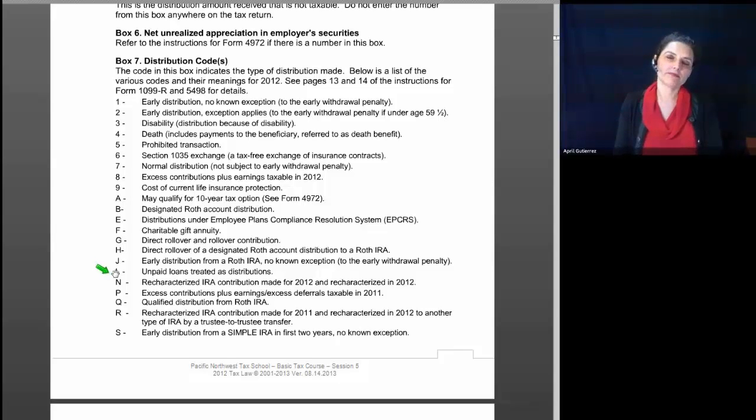Code L, I don't see this code terribly often, but it's an important code, and it's an easy code to remember. L stands for loan. And if you have a 1099-R with a code L in box 7, it means that your client borrowed money from their pension plan. And as long as they're making payments on that pension plan, everything's great. They don't report income on the return.